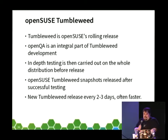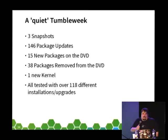And picking on Dominic again, because every week Dominic does these lovely Tumbleweed reviews where he's covering what the community's been doing and what Tumbleweed's been changing. And a few months back, he made the lovely mistake of saying, oh, it's a really quiet week. Nobody really did anything. And he didn't actually go into great detail about what everyone did, just a few things here and there. So I had a look at what actually went on in OBS that week.